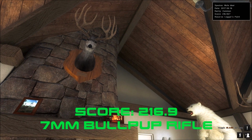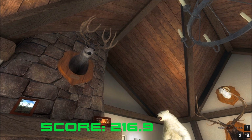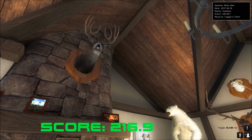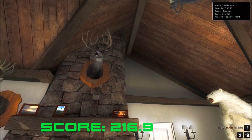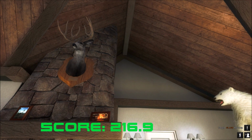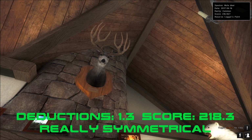So I have him right here on the fireplace for now, because I think a trophy looks really nice up there. And it definitely takes something pretty big in order to be up there and actually look good. And he's plenty big, and he definitely looks pretty good. So he didn't really have very many deductions on him at all. If I remember right, the deductions on him were actually like 10 points. So he could have scored 226, but that's not bad. That's really not bad at all.